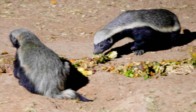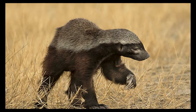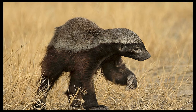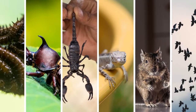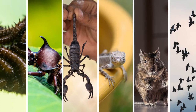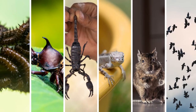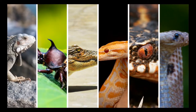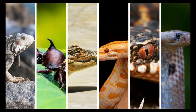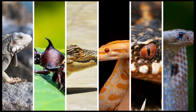Honey badgers are omnivorous carnivores with diverse diets. In the southern Kalahari alone, more than 60 species of prey have been documented. Insect larvae, beetles, scorpions, lizards, rodents, and birds are among the smaller foods eaten by badgers. They will hunt bigger reptiles such as leguans, crocodiles, and pythons, as well as highly poisonous adders, cobras, and black mambas.